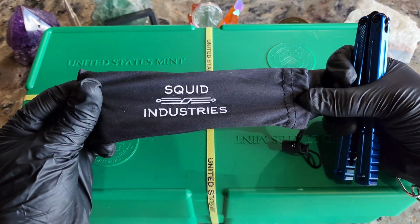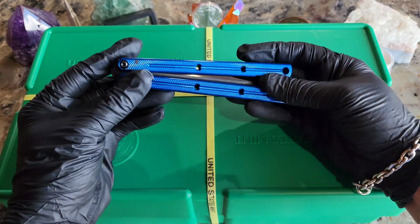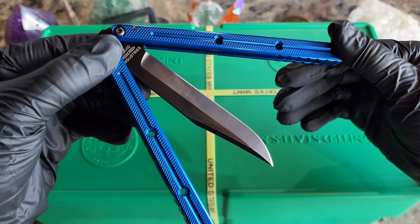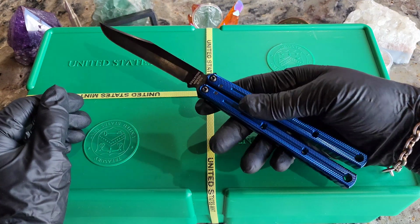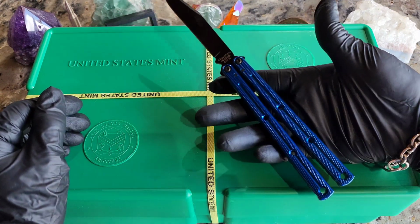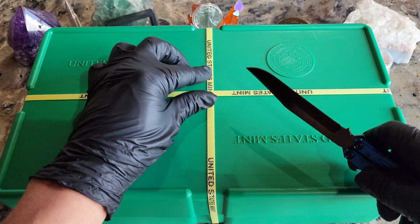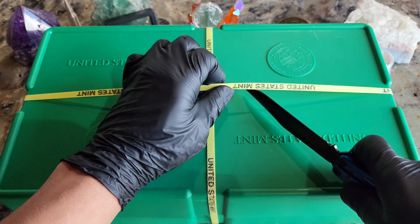I'm trying out this Squid Industries. They're made in USA. If you check out how they make these knives, it's incredible on YouTube. And yes, I did pick up a real one. Ooh, I'm learning the tricks, guys, but isn't that a beautiful blue anodizing they do on there? All right, let's cut open the box. Oh my gosh, I can't believe I'm doing it.